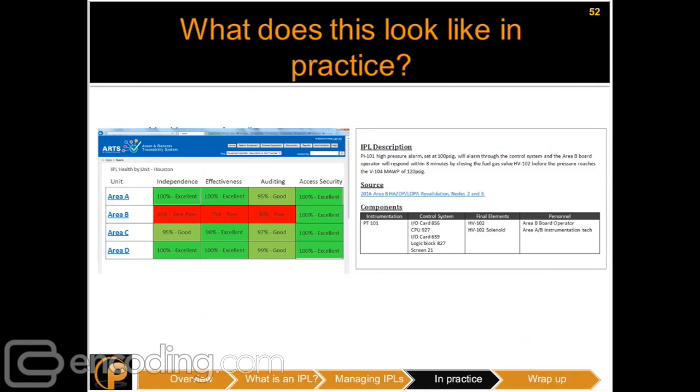So back to what I asked at the beginning of this section, what does all of this life cycle management really look like in practice? Well, there's certainly a lot of documentation you need to do to make sure that you're independent, effective, and auditable. But that can either be a whole lot of paper or a system that you have in place, just like you would for your management of change, where you are managing it at a high level and looking at your IPLs holistically.